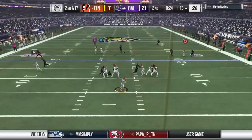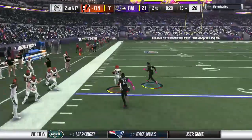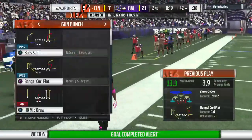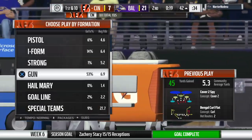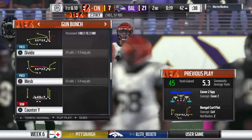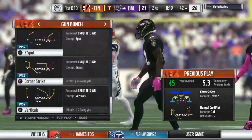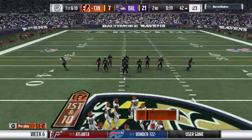From the shotgun, he'll look to throw. Got a man, and he hits him in stride. A big play there just before halftime. 45 yards. Coaches really don't care from what position they get this, but run after the catch ability is often the difference between winning and losing and changing field position. Now the offense lining up 1st and 10.